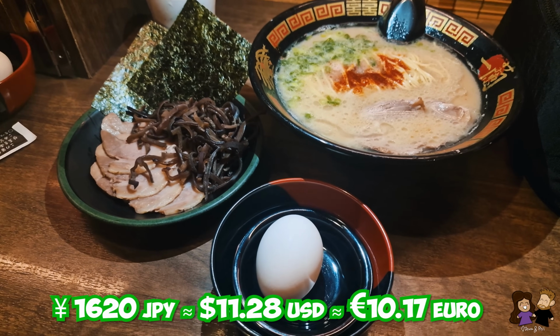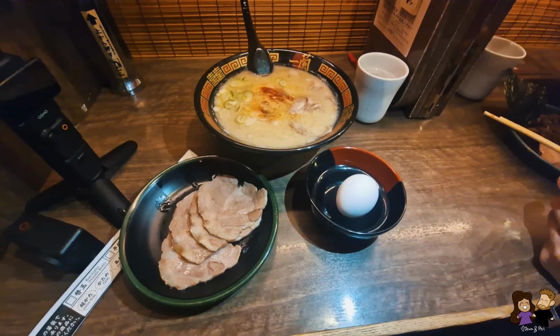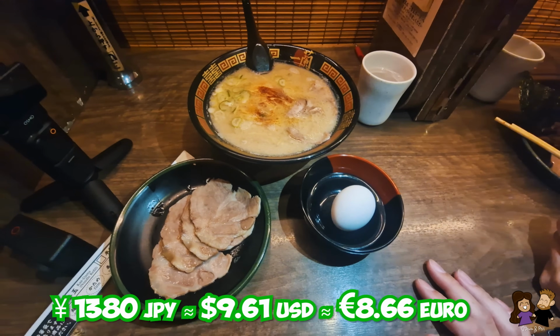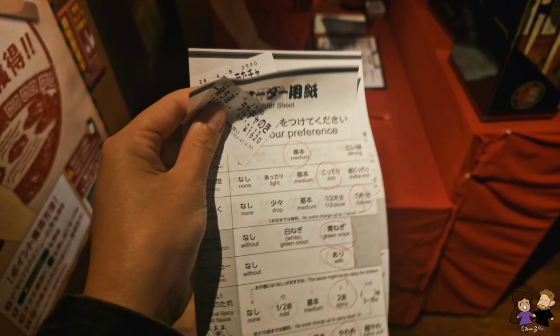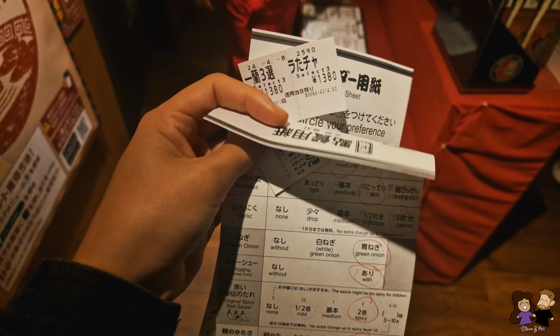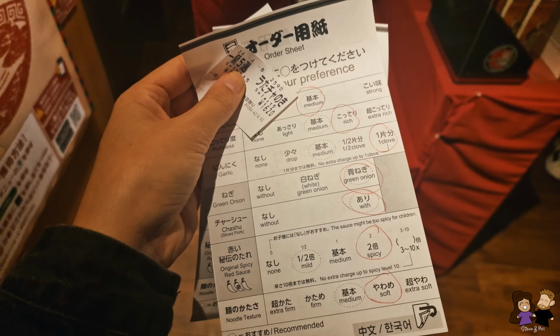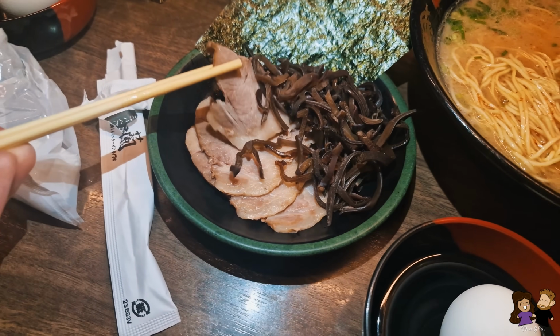My ramen meal cost 1,620 yen, which is just over $11 US, and Phil's cost 1,380 yen, which is just under $10 US. They were pretty much the same, with both being able to customize spice level, garlic amount, broth richness, with or without pork, and noodle firmness. Both came with a soft-boiled egg, but mine just came with extra nori and mushrooms.